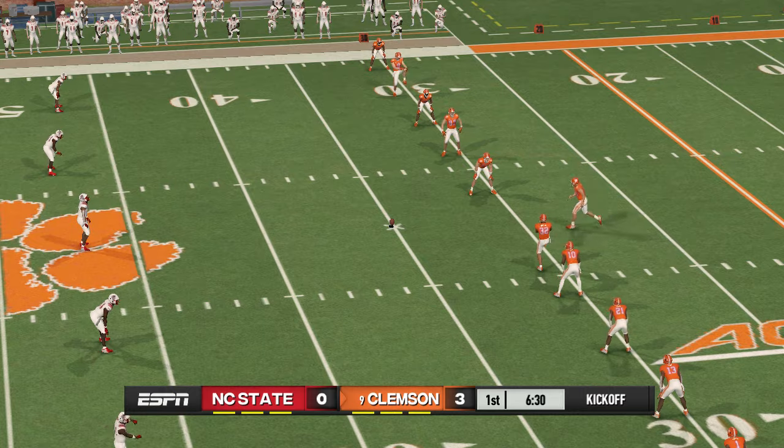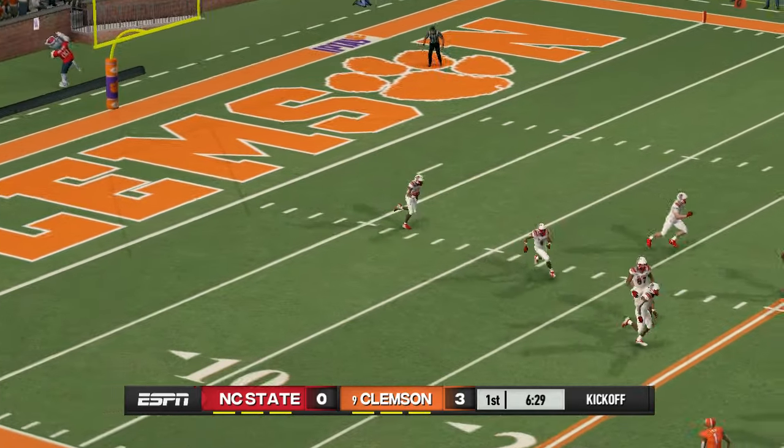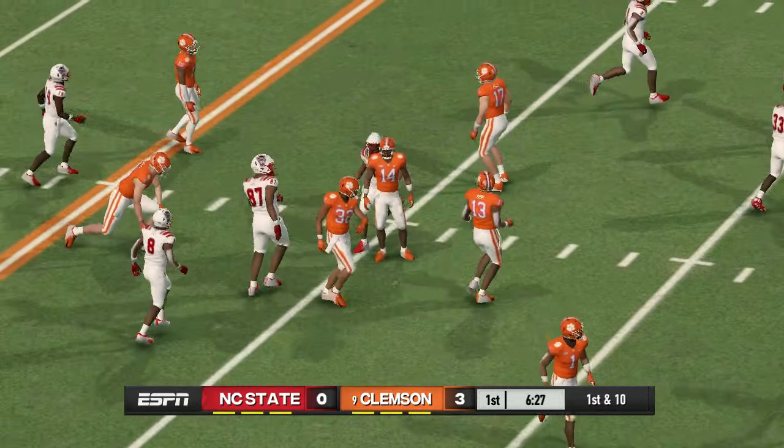Swanson has the ball set, and he looks ready to kick this one deep. He sends this one deep. He's to the 20. They'll bring him down at the 25-yard line.